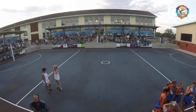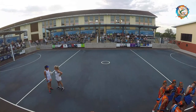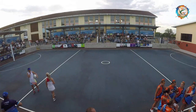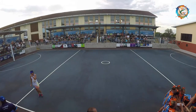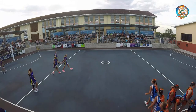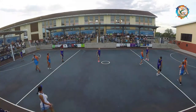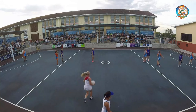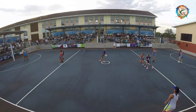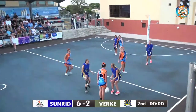Sunridge seem to be making a few changes. I'm not sure if Fakenne are going to make any changes. The 30-second call has been made to the players. Fakenne are back on court. Sunridge on their way onto court. And it is Fakenne's center pass. Goal defense of Sunridge is out of play.